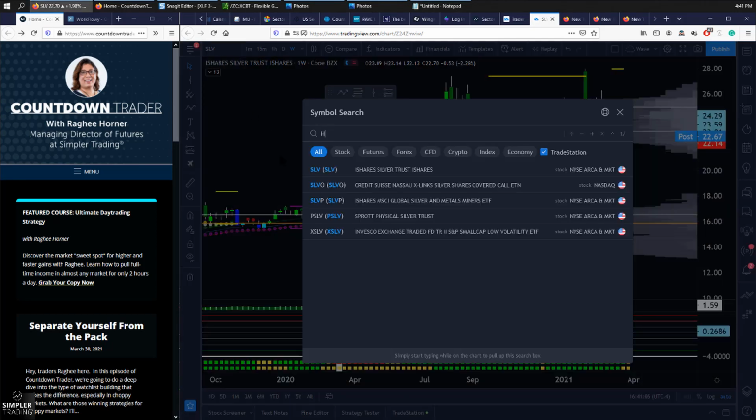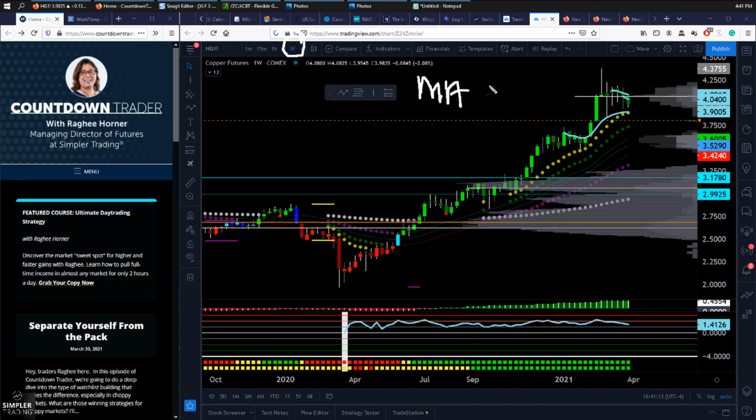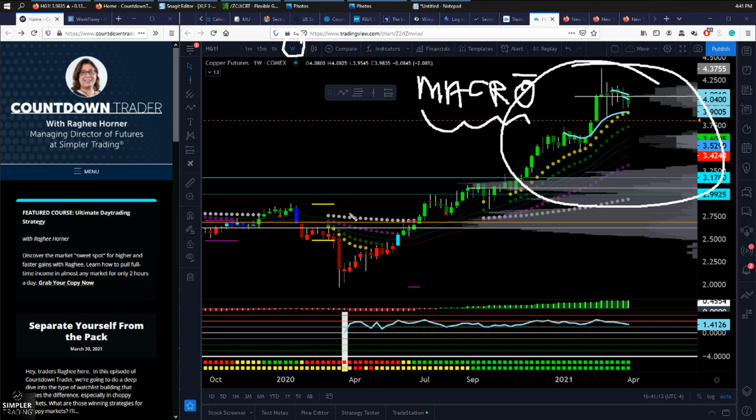And then the last metal, which is by far my favorite, let's take a look at copper. This is a longer trend. Now, when I'm looking at weekly markets, gang, I'm not using the weekly to trade, but weekly is a really good way to understand the current macroeconomic environment that we are in, right? Our macroeconomic environment is reflation. You can see the trend here.